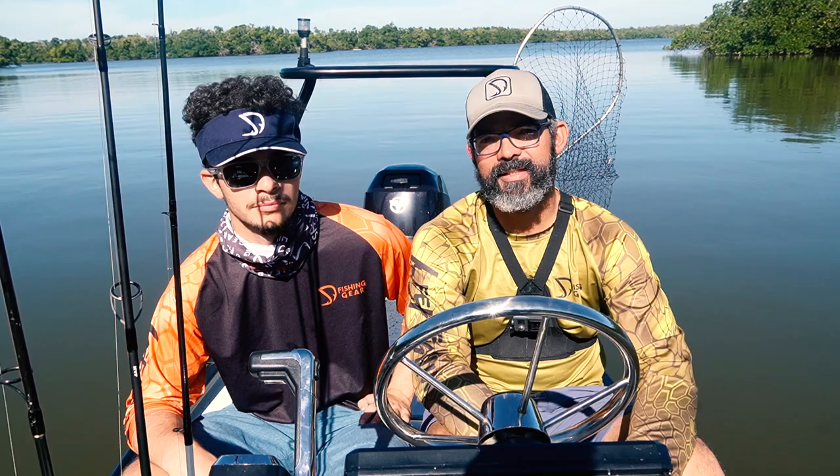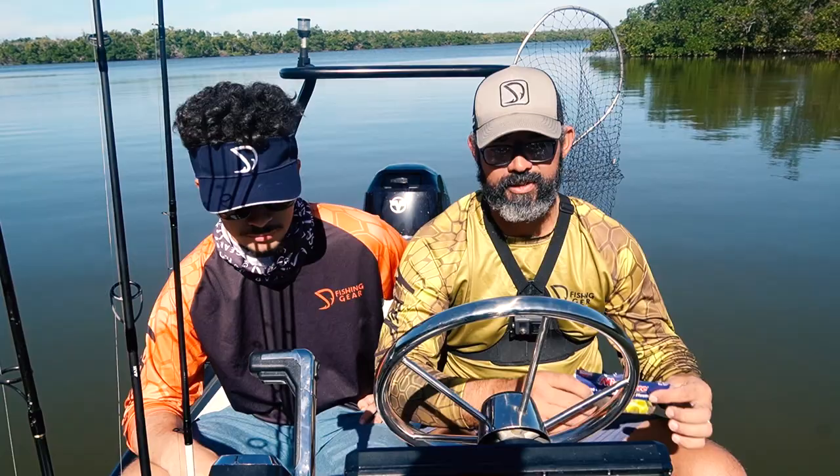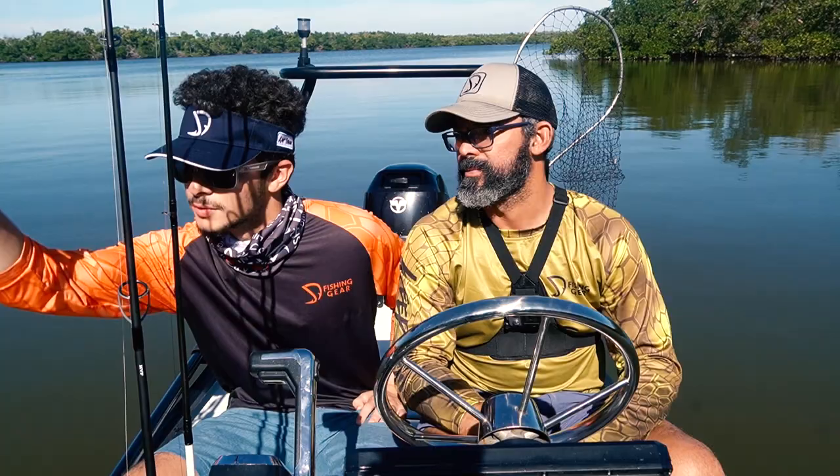We're targeting today redfish, speckled trout, sheepshead, goliath groupers, and snappers, and all we're using is the Gope beer lures, such as this guy right here. I've got to show you the Gope. Don't have it here. All right. This Gope right here is a 4-inch.